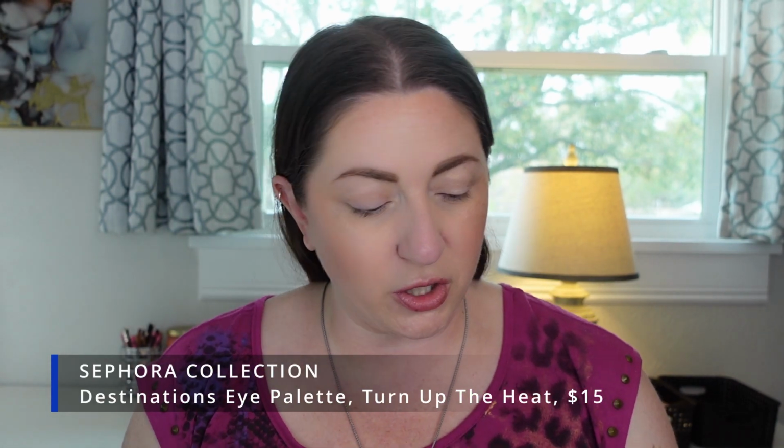If I had a smaller collection, it would make sense because this would be a formula that I would just love, like grab for all the time. All right, let's open these eyeshadow palettes from Sephora. They say the destinations, but they don't. Oh, this one is Turn Up the Heat, and then this one is Island Hopping. So let's open these bad boys up.